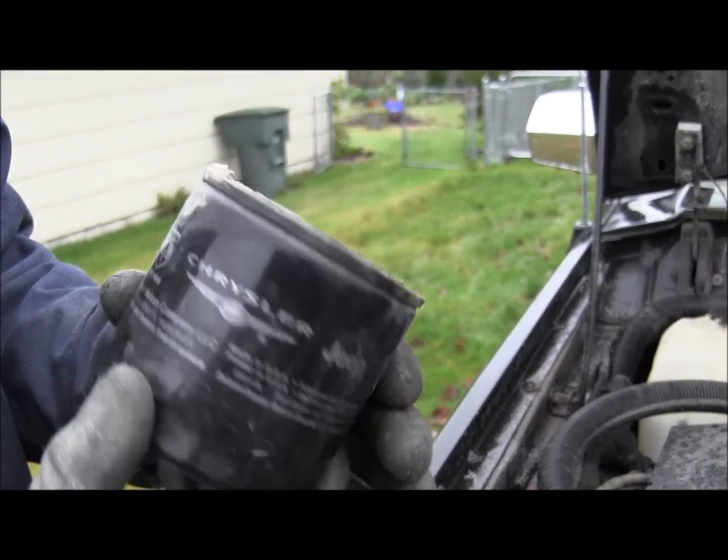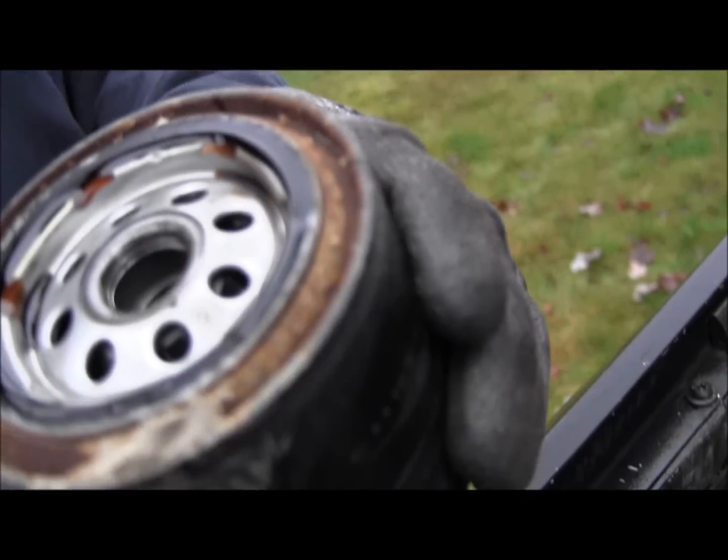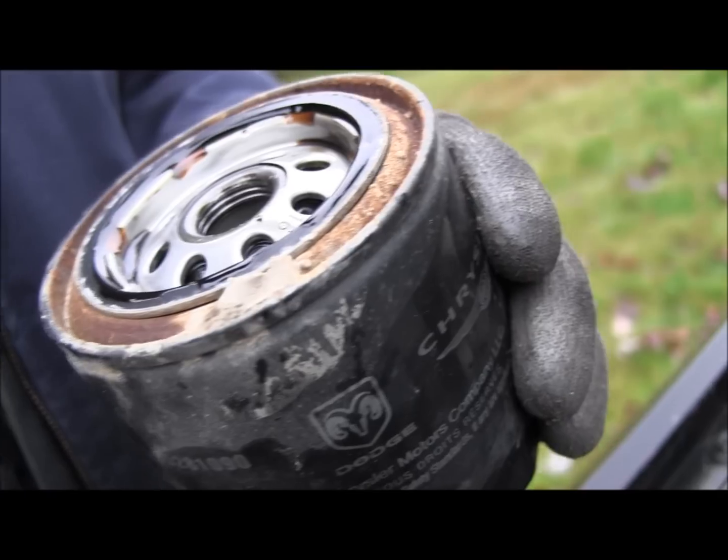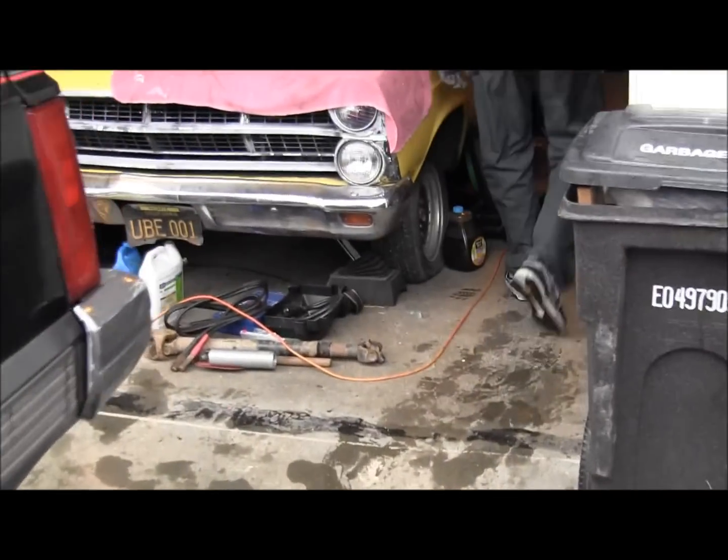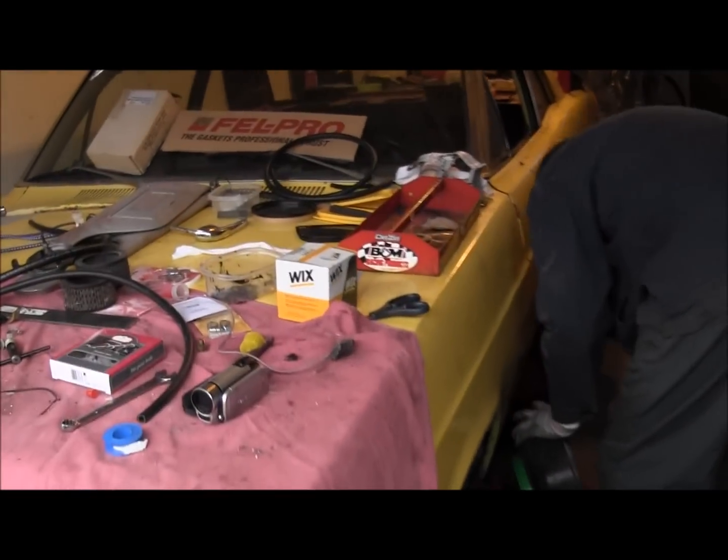Now, what brand filter was that? That was a cheap one. Oh, Chrysler. All rusty and crap. Look at that. She was on there. And we're putting a Wix on? I believe so. Hopefully that was one of the better ones, until they start getting made in China or whatever.